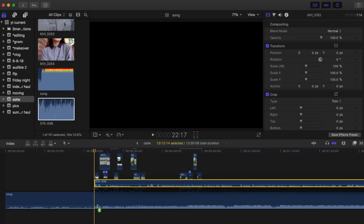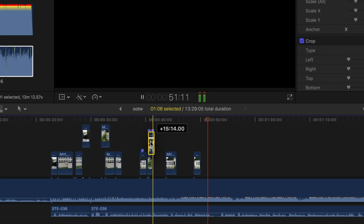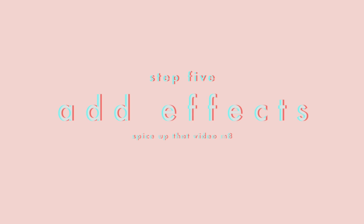If I have a voiceover though, I'll also key down the music and add the voiceover at this point, and then I'll try to sync the modeling clips to match what I'm talking about in my voiceover. Here are a couple of the effects that I use in my lookbooks and my videos in general.